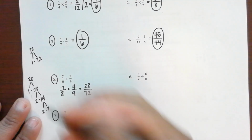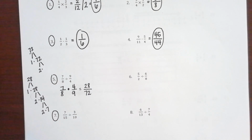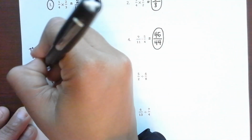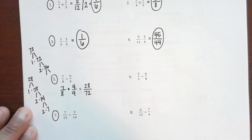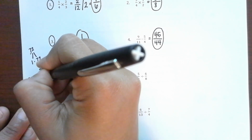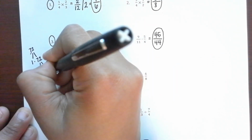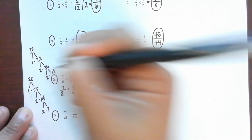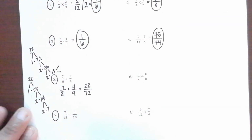What would be next here? 2 times, because it's even. So we know a 2 can go. 2 times 36. And then how can I break that down further? Can I do another 2? Can I do a 3? 18. You want to do 18? So what multiplies to get it? 2 times 18? And 18 can still be broken down, right? Into what?